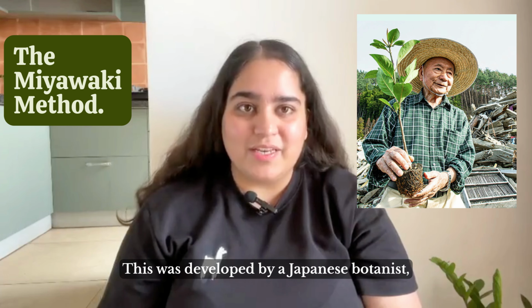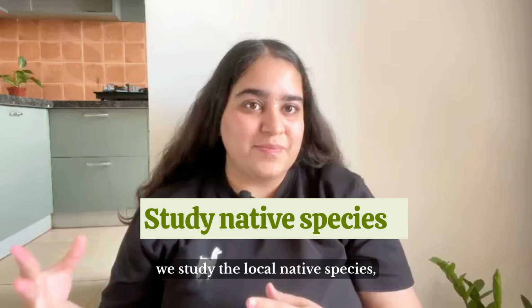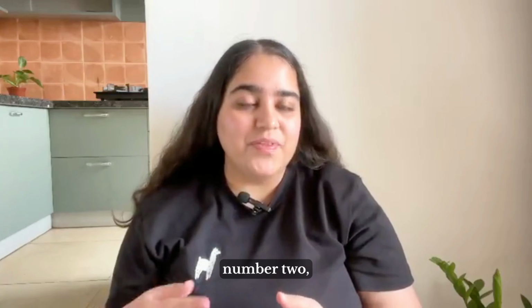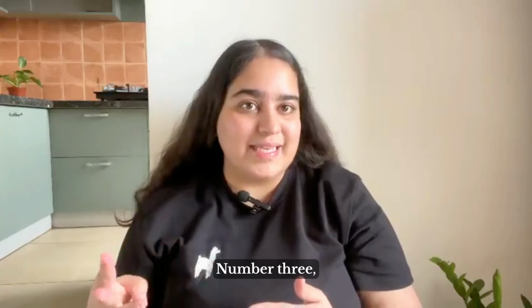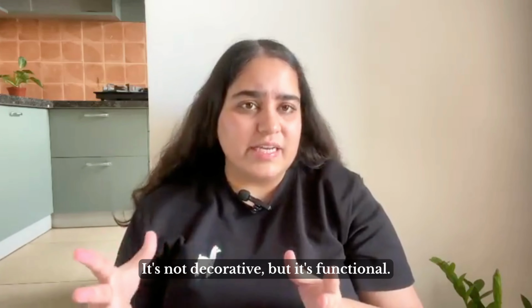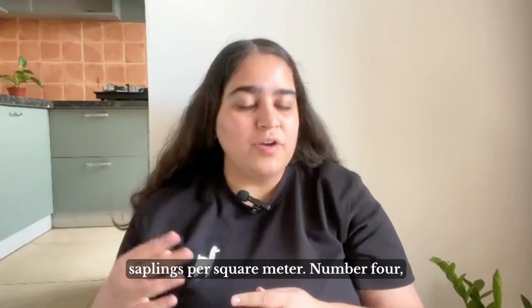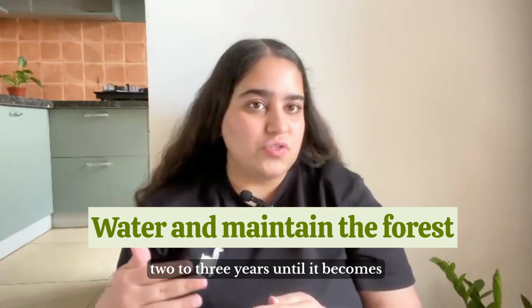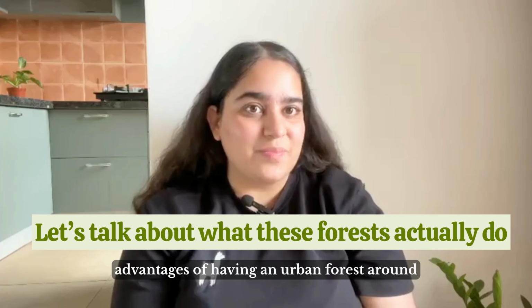Most urban forests in India are grown using the Miyawaki method. This was developed by a Japanese botanist, Akira Miyawaki, and here is how it works. Number one, we study the local native species, basically the trees that belong to your soil. Number two, the top layer of the soil is loosened and enriched with biomass and compost. Number three, saplings are planted close together in order to mimic how natural forests grow. It's not decorative, but it's functional. It can be approximately 3 to 5 saplings per square meter. Number four, we water and maintain the forest for about 2 to 3 years until it becomes self sustaining. Isn't it beautiful that we can create a whole living system that does not have to depend on human beings forever? Now let's go to the advantages of having an urban forest around us.